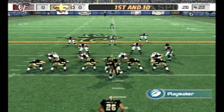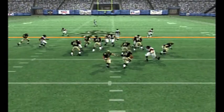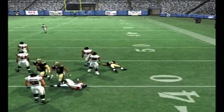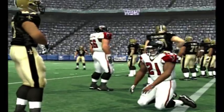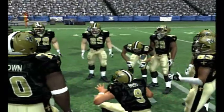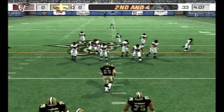Breeze with a man in motion. Hand it off, sheds the tackle. Hall takes him down at the 42. McAllister busted through for a few tough yards. Ball on their own 42.